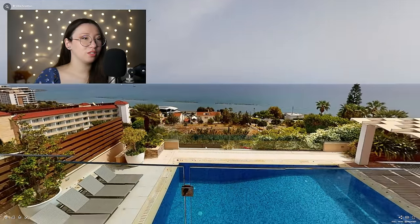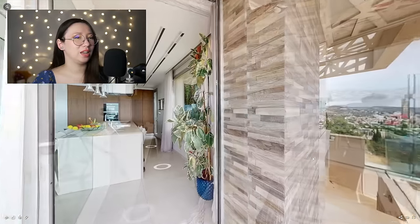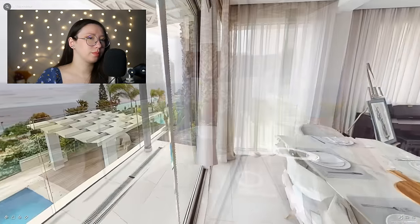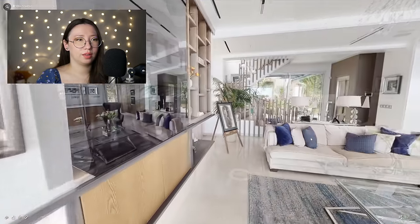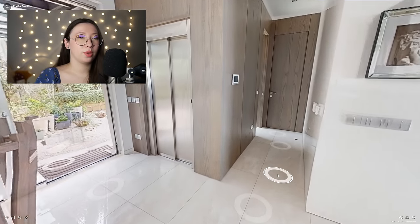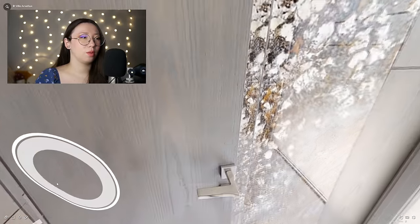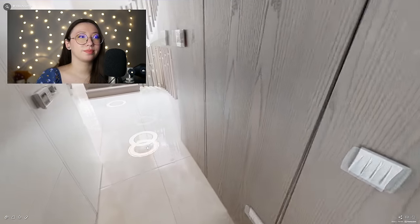The views are stunning. We have a pool. We have these beautiful little eating areas. I wanted to go over there. This is a very, very nice home. Okay, we have a bathroom here. Yep. Just a little powder room. Don't know what's through there.